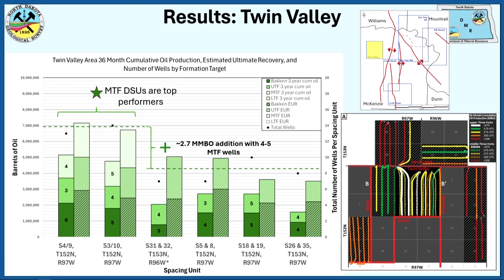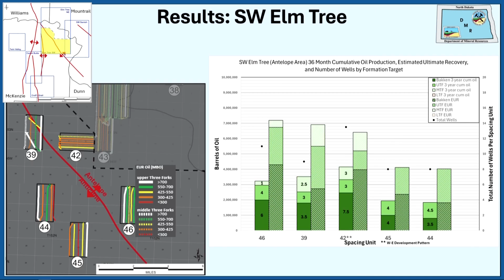So in Twin Valley, basically we had the 2 spacing units with Middle Three Forks. We had 4 we tallied up without, and the moral of the story is when you develop the Middle Three Forks, you get more oil out of the ground faster, and you just get more oil out of the ground based on our projections. The 4 spacing units without Middle Three Forks wells are going to average a little over 4 million barrels per spacing unit. The ones with Middle Three Forks are going to be about 7 million barrels. I have to say this was the most straightforward of the case study areas we looked at because of consistent development techniques. All the other ones were a lot more muddled.